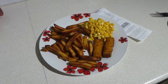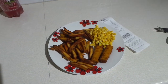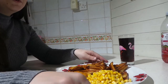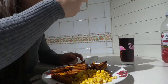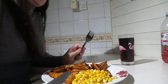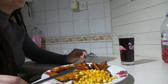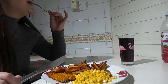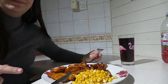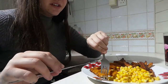This is my dinner, a little bit burnt, or bronzed. Yeah, a little bit bronzed, but it looks pretty good, so let's taste it. Okay, so I've got my Coke and my food. Pretty tasty. Overall, very tasty, and the whole meal cost me less than £1.70, so yeah, ideal. These fish fingers are actually really good.